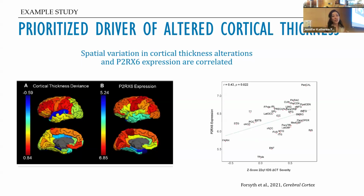And then in terms of cortical thickness, we saw a different 22q gene come up, where regions that showed, for 22q deletion, greater thickness, so higher thickness, are regions where this gene, P2RX6, was more highly expressed.